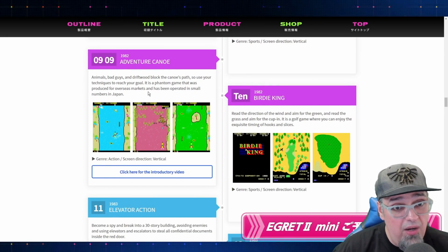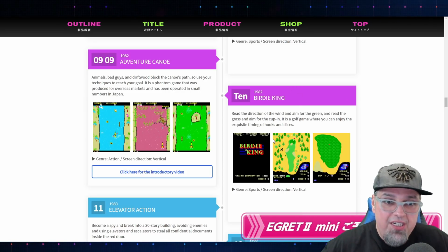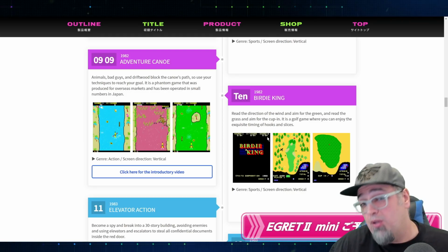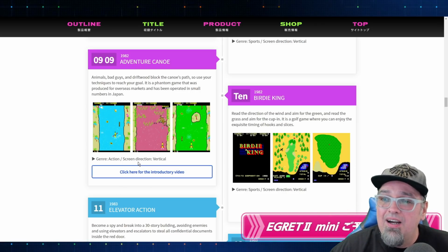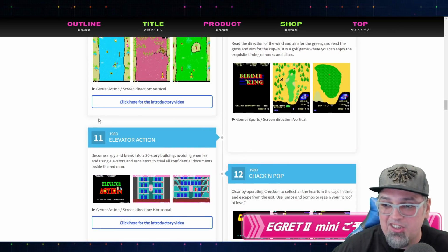Adventure Canoe. Can't wait for that one. Not every game on this system. There's a total of 50 available games. It's going to ship with 40, plus those 10 additional paddle trackball games that you can get if you get that controller. If you don't get it, then you don't get the games, whatever. But not every game here is going to be exciting for everyone. Like looking at this Adventure Canoe, these early 80s games, maybe not so much for me.